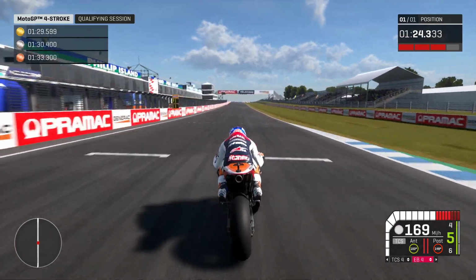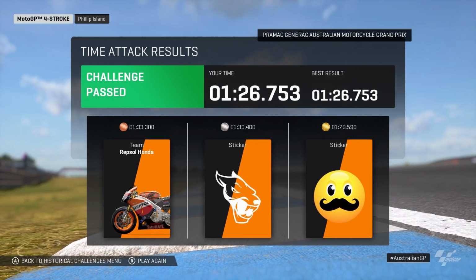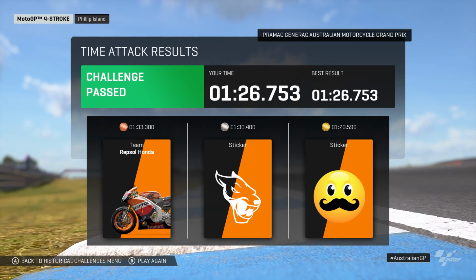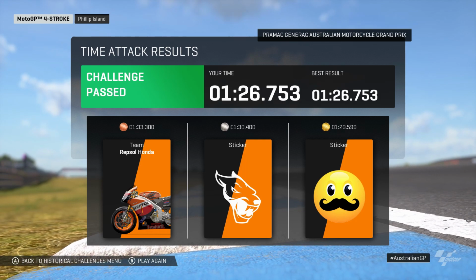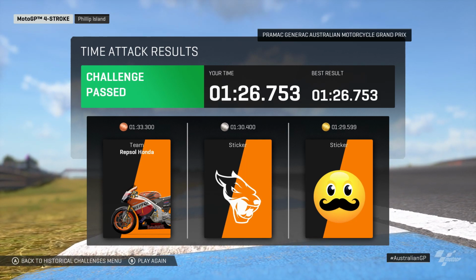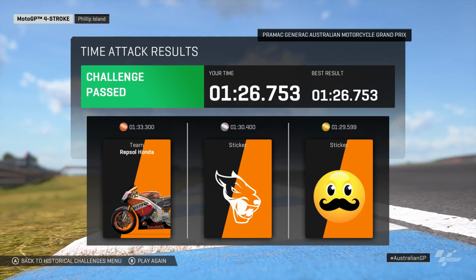So we got towards the line then. What's it going to be? 126.7, pretty decent lap there, so we unlock the 2011 Repsol on the team. Another couple of weird stickers. I don't really get the whole thing with the stickers. I don't feel exactly rewarded unlocking them, but, you know, whatever, I suppose.